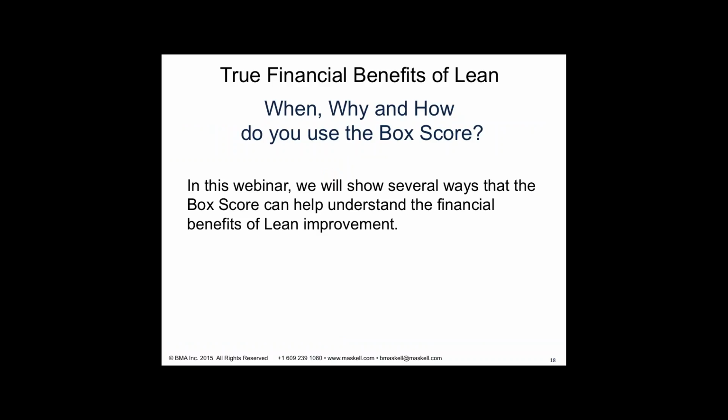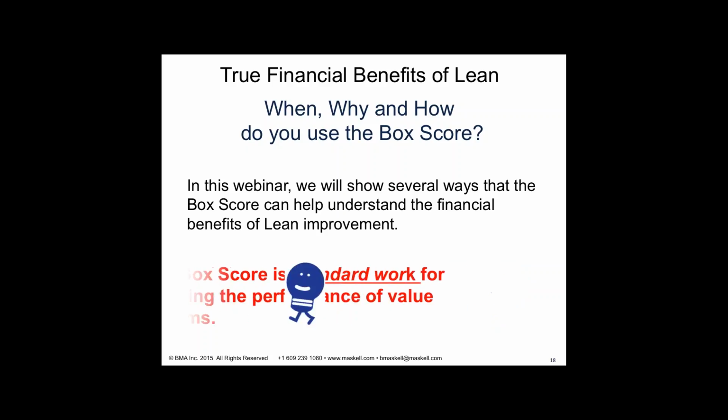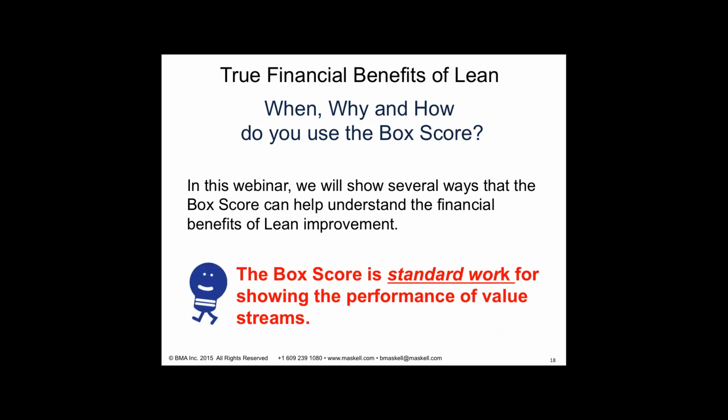So now we're going to show several ways to use this box score, but first we're going to look at how we use this for financial benefits. The box score becomes standard work for showing the performance of the value stream. We don't want to have a whole lot of other reports. I was at a company, one I'm working with quite regularly now, but when I first went there, last November, I asked them about their financial and operational reports. They showed me 92 reports that they produce every month, and this is just in the one factory.